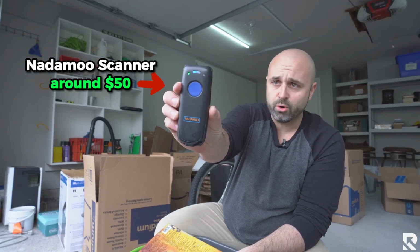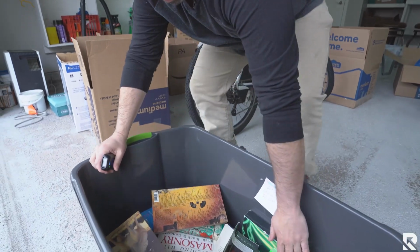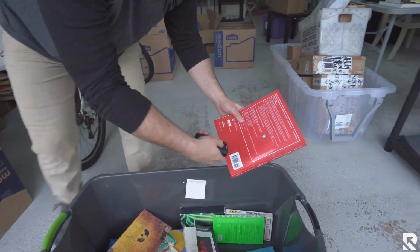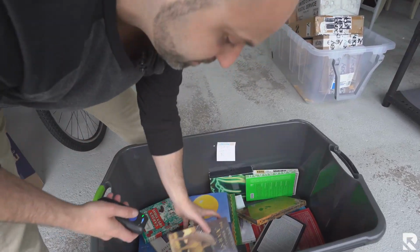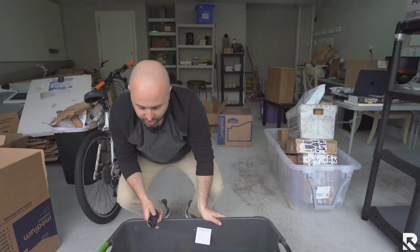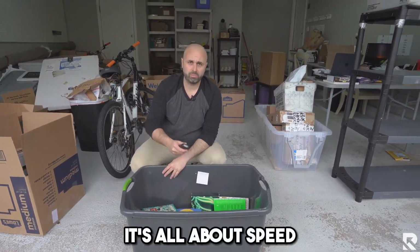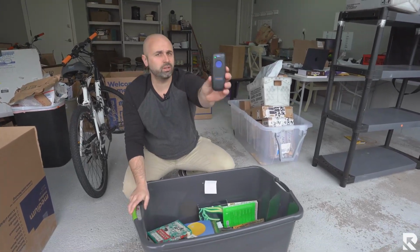This is a Natamoo scanner. I think it's like $50, and it's got a little laser on the outside. The reason this is important is because when you're out looking for items that have barcodes, boom, you could scan it. You could scan it. Now, a lot of these are duds and nothing special, but it's all about speed. Speed is the name of the game when you're selling on Amazon. So this is a great one.